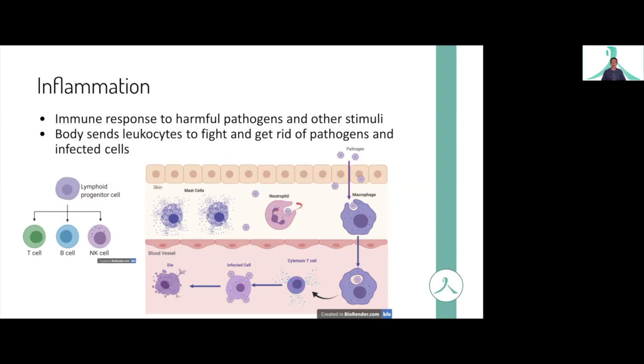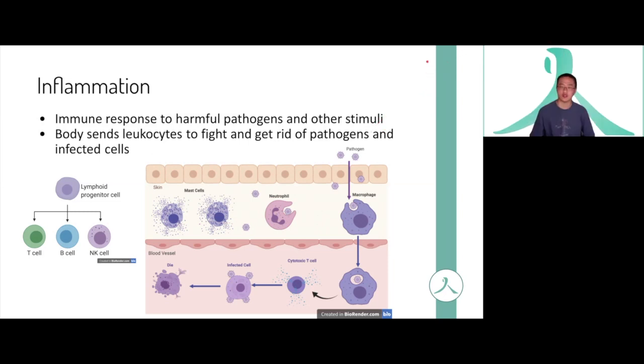As you can see, there are some cells that secrete signals, and there are also cells shown here that will literally eat up the bad guys, those pathogens that do enter your body. And once they eat those bad guys, they will then tell killer T cells to secrete chemicals, telling other cells in your body that were infected by the pathogen to kill themselves.